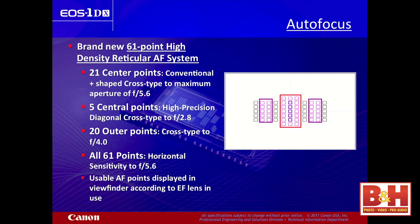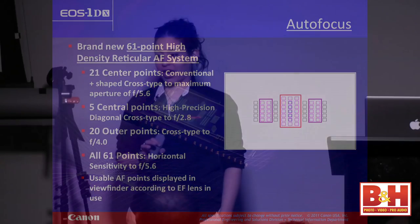61-point autofocusing system. All the points are active up to 5.6, okay? There's no maximum aperture F8 shooting. Let me explain. If you have a 70 to 200 2.8 lens, and we put, who was here for the class before? We're gonna talk stops. If you have a 70 to 200 2.8 and you put a 2x converter on that, what's your maximum aperture? Okay, if you have an F4 lens and you put a 2x converter on it, what's your maximum aperture? What is it? F8, you've lost autofocus.